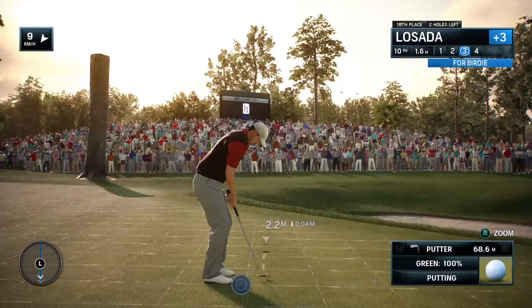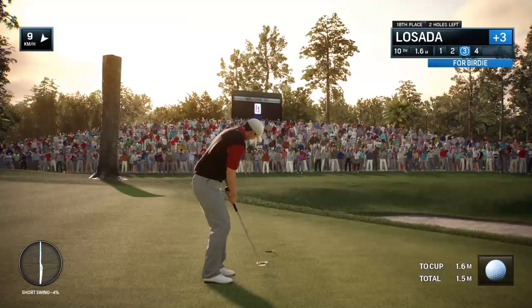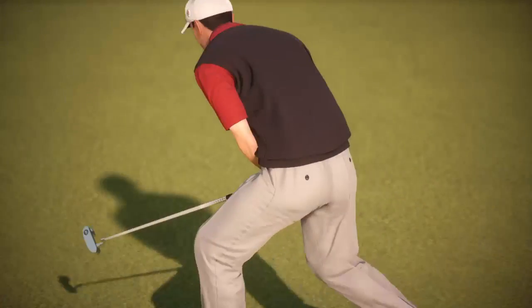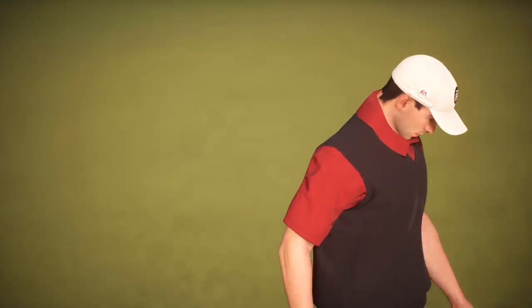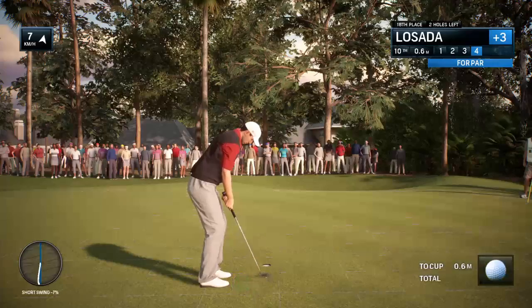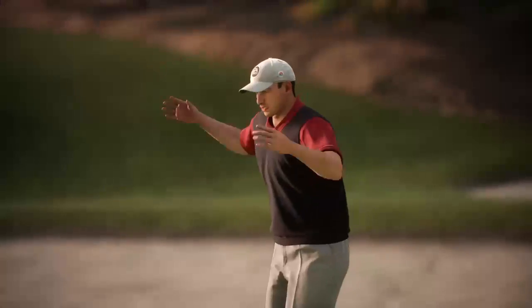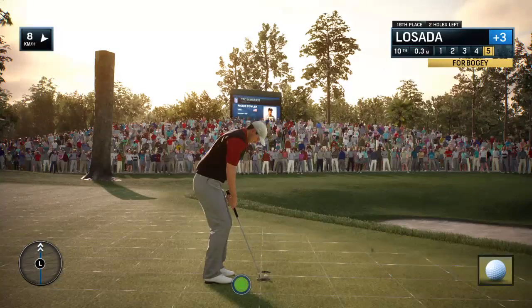Just 5 feet left. Oh, man. I just pushed it. Boy, that hurts. This for par. That's costly right there. Painful. And getting ready for the putt.